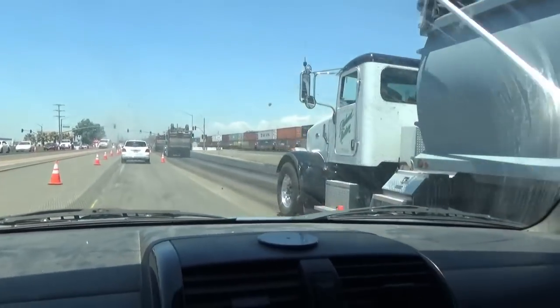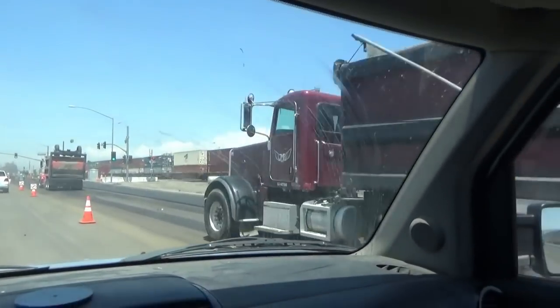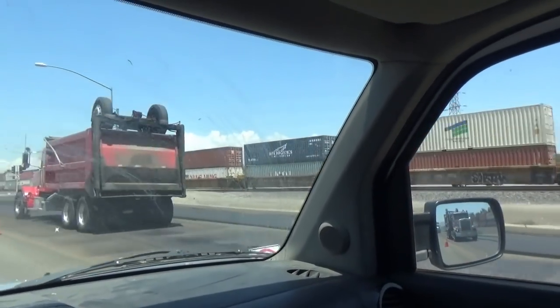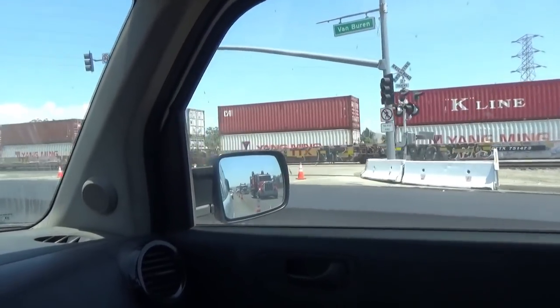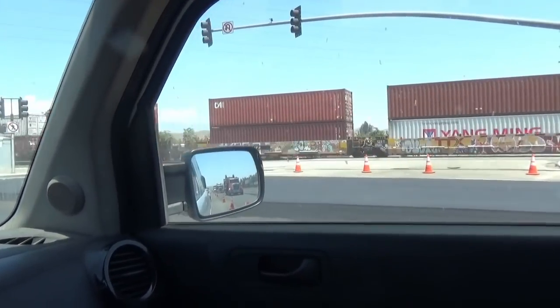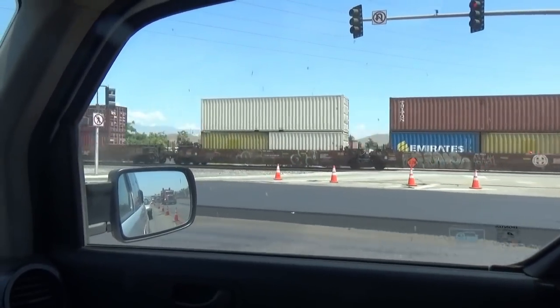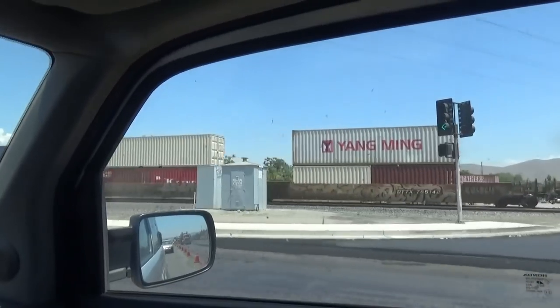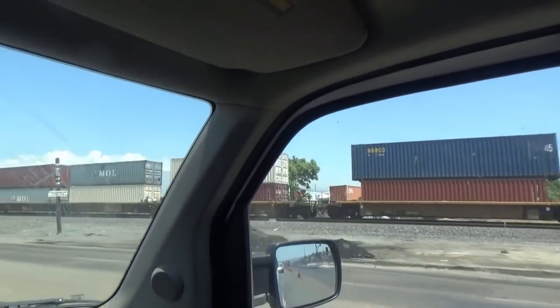As you can tell, YouTube, a crap ton of road work going on around here. Ironically, this UP train's actually making traffic doable here. Yeah. Oh, how fitting. Go, okay, go. Okay. Yeah, I just heard him say. Cool, I can dig that. Oh, mid-train DPUs. Alright. Oh, stupid truck in the way.